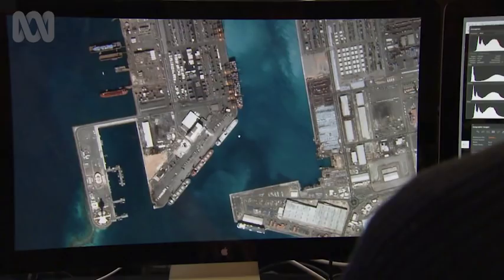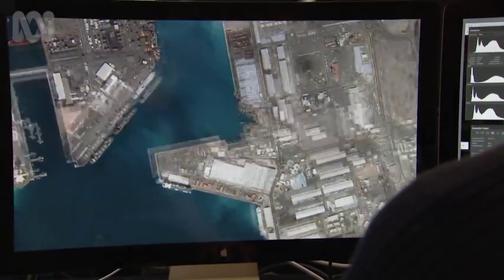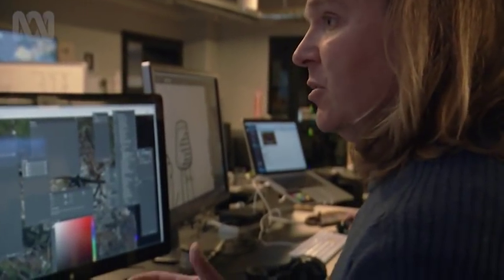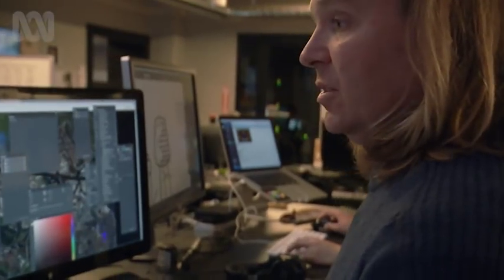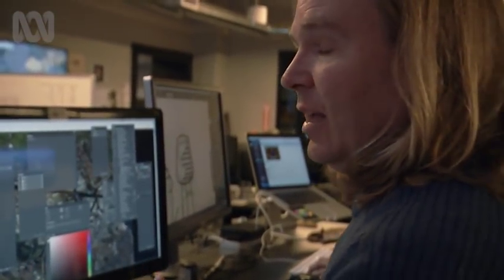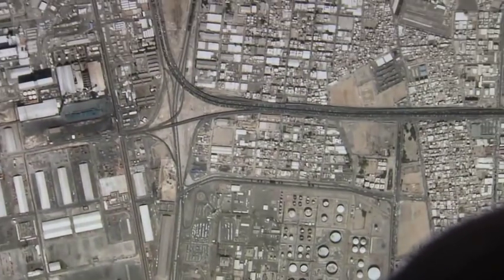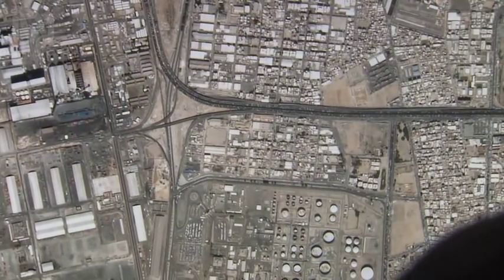We're essentially building a time machine. What that means is we're building up an archive. So if something happens, you can go back and look at that place and see how it's changing over time without just having to rely on taking a snapshot after something interesting happens. So this is near Jeddah in Saudi Arabia, which is on the western coast of the Arabian Peninsula.